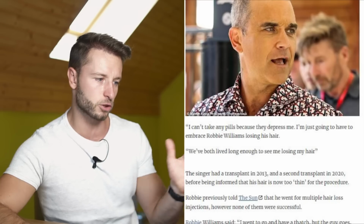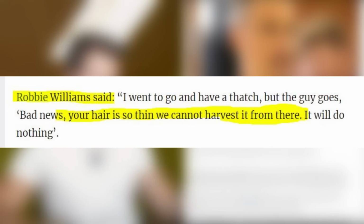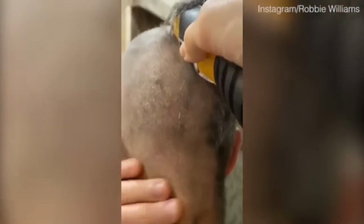So what went wrong? He was actually rejected by multiple doctors who said that the donor region was too thin. And if we look at it from this video, we can clearly see that the back of his head is done and no more hair should be really extracted here to preserve a natural look. And although he could probably squeeze out another 1000 grafts out of this donor, the donor seems to be like 85% depleted by now, while he still needs more hair.